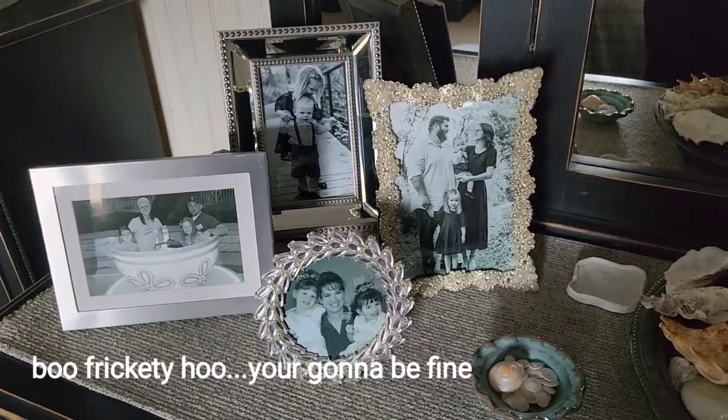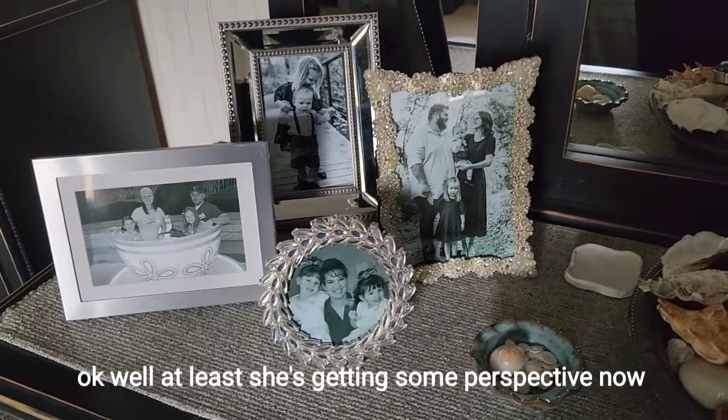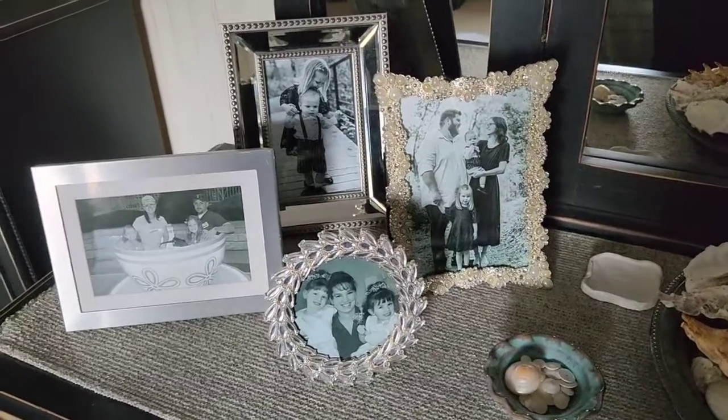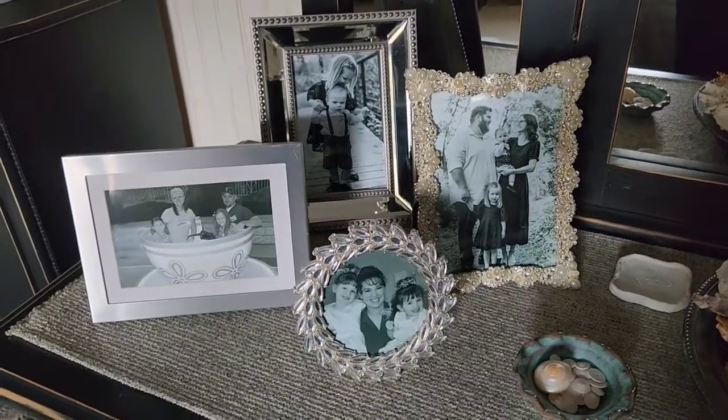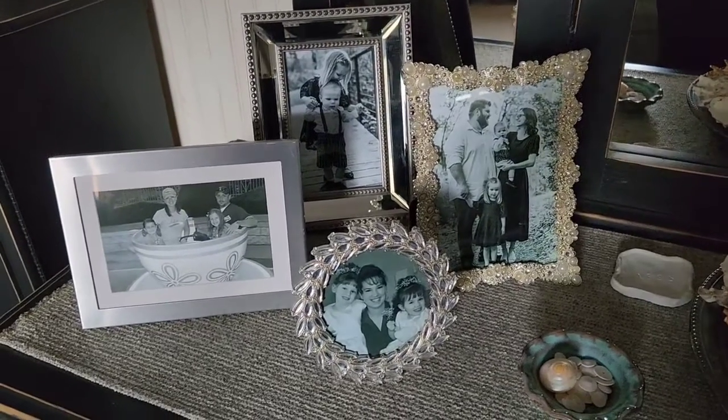Not that that's super important. I had a lot of love in my family. I was well cared for. I wouldn't go back and change it and be a different person, but it did mean a lot to me that my children got to have that. And so I really tried to capture it, and I want the photos out to enjoy.